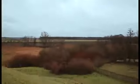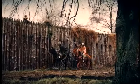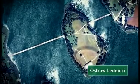The path was dotted by forts erected every 20 kilometers, for that was the distance that a horse-drawn cart could travel in one day. The magnificent castle town of Lednica was located on an island. The only means of accessing the settlement were two bridges, over 600 meters long and 6 meters wide.